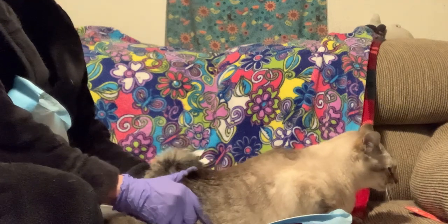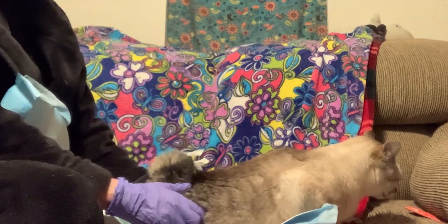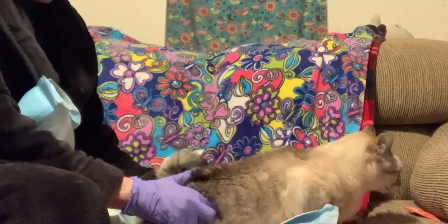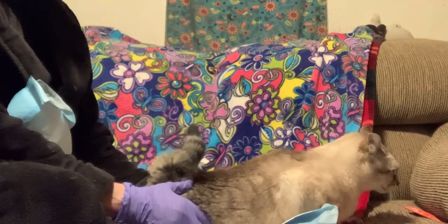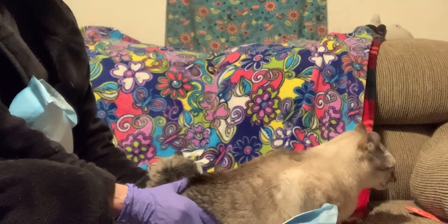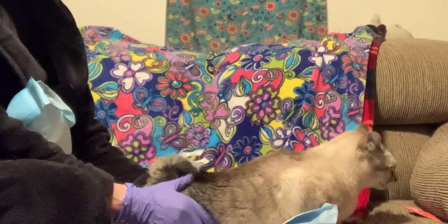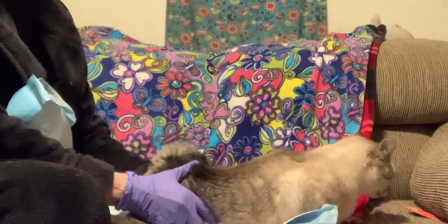I do not worry about making sure that his bowels are completely emptied, because he does have megacolon. And what's nice about this too is I get all his urine out and make sure his bladder is relaxed. And what's nice, even though he has this transitional cell carcinoma, which is a type of cancer in his bladder, he is still very easy to express.